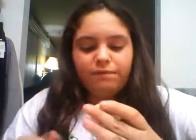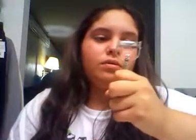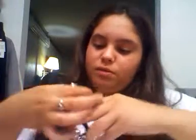My CoverGirl concealer, shade 940. My e.l.f. lash curler, which I really don't need. I have my Clean and Clear Morning Burst with Bursting Beads.